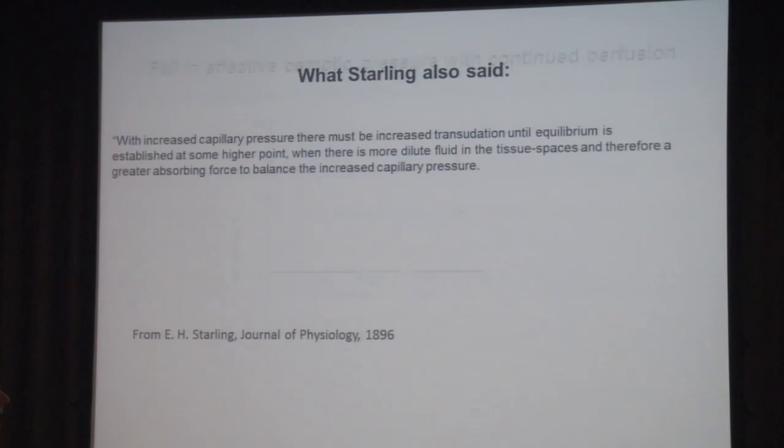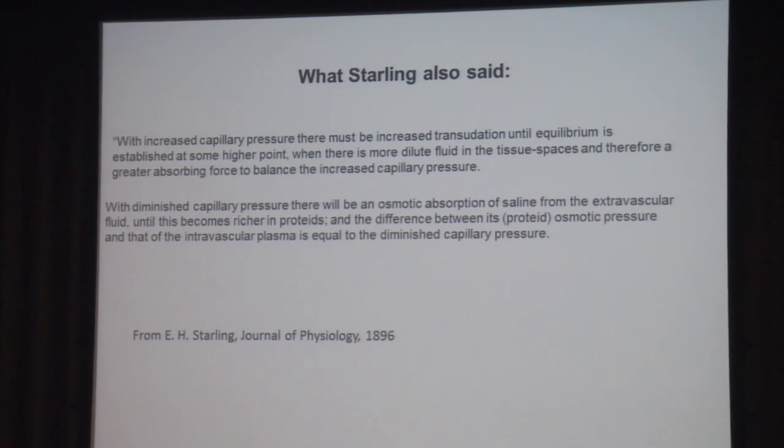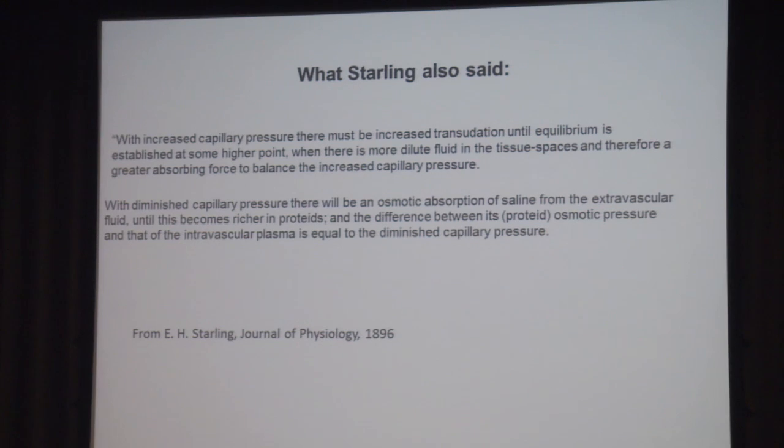And we might now just go back and look at something that Starling said in 1896. He said, with increased capillary pressures, there must be increased transudation until equilibrium is established at some higher point when there is more dilute fluid in the tissue spaces and therefore a greater absorbing force to balance the increased capillary pressure. And with diminished capillary pressure, there will be an osmotic absorption of saline from the extravascular fluid until this becomes richer in proteids, and the difference between its proteid osmotic pressure and that of the intravascular plasma is equal to the diminished capillary pressure.